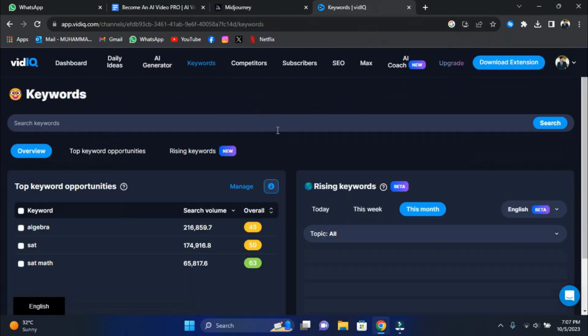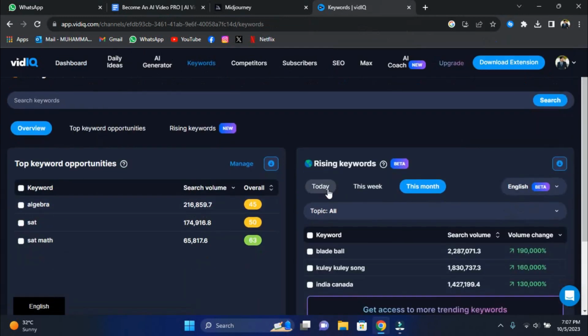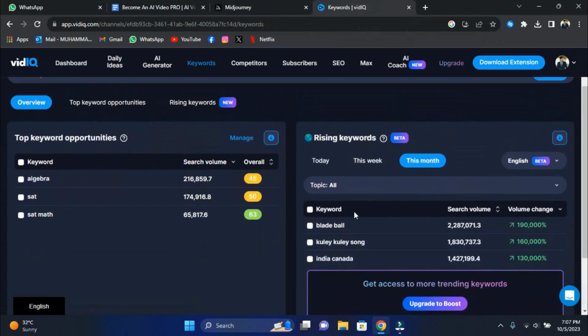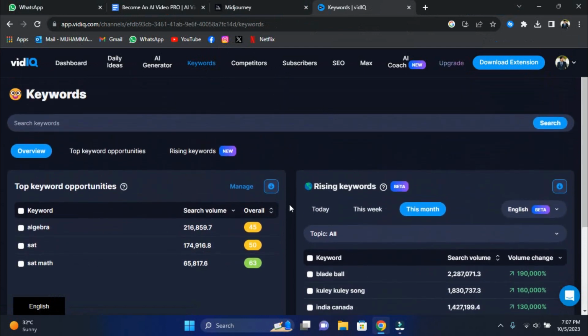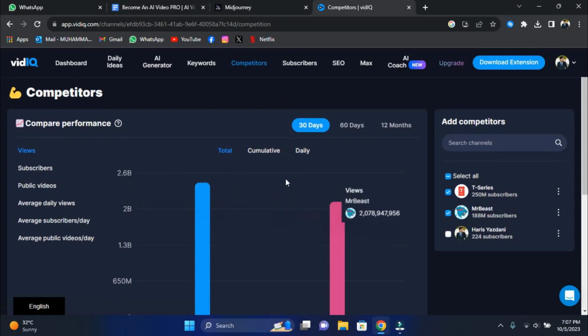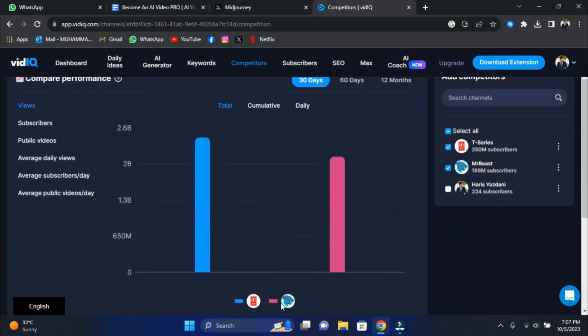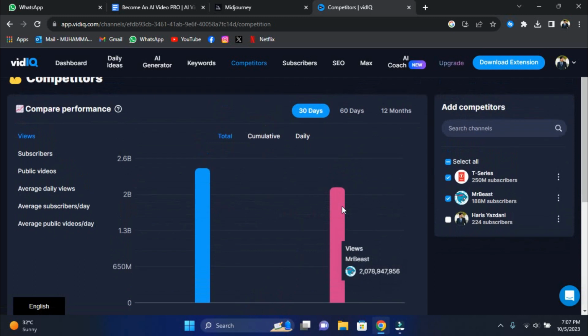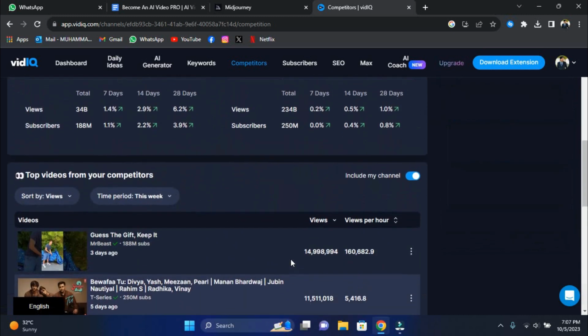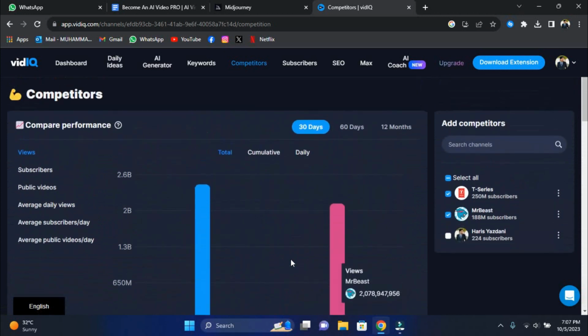Keyword wizards. VidIQ can scour the internet, see what people are searching for, and suggest keywords for your video title, description, and tags. It's like having a mole inside Google, whispering sweet search terms in your ear. Competitor spying, legally. VidIQ can peek at what similar channels, yeah, your rivals, are doing right. They'll show you the keywords they're using, their most viewed content, and more. Knowledge is power, guys.